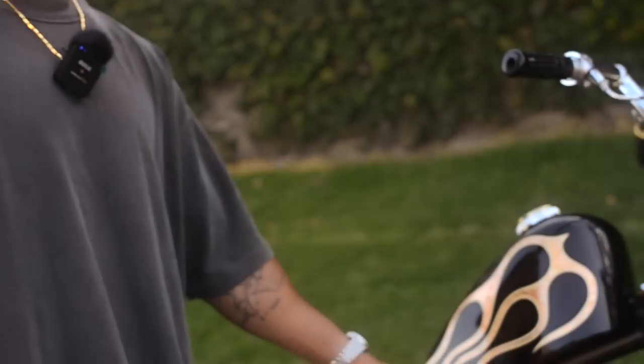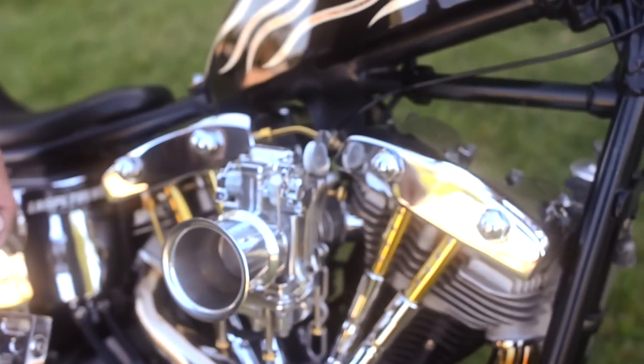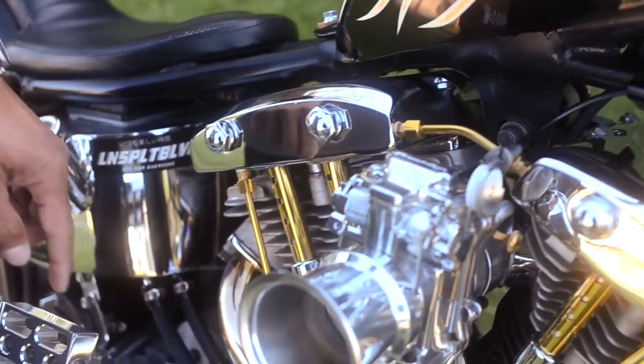Dude, you told me you used the Harbor Freight bender. Yeah, I bought a Harbor Freight bender to bend these up. Hell yeah! And then I got.